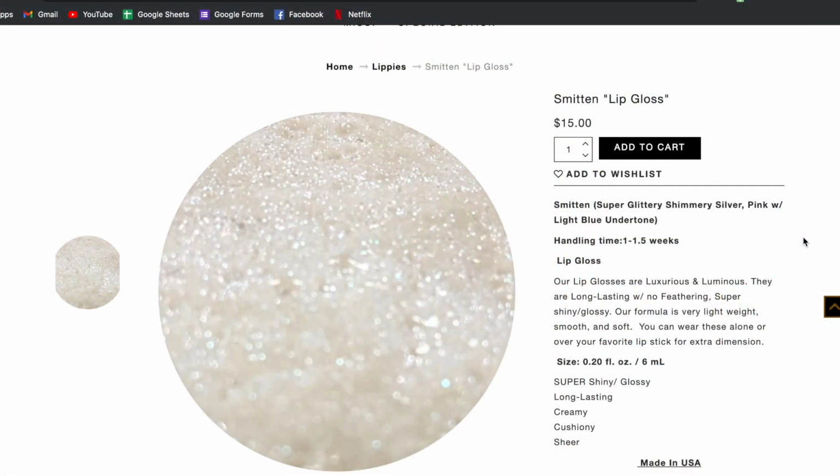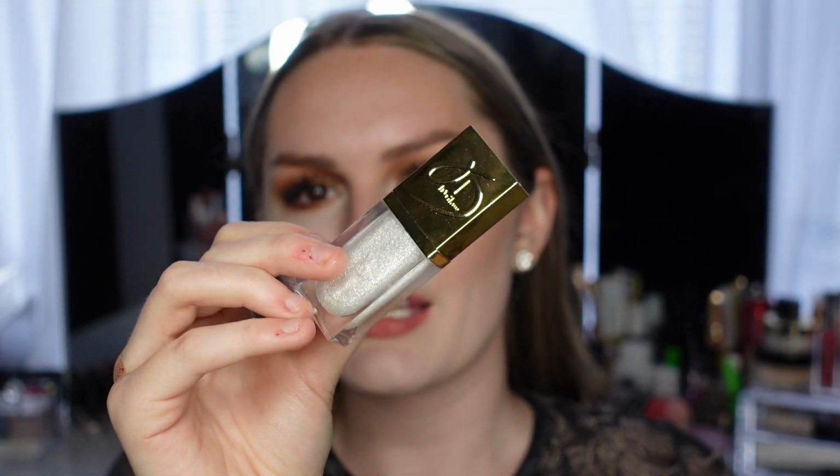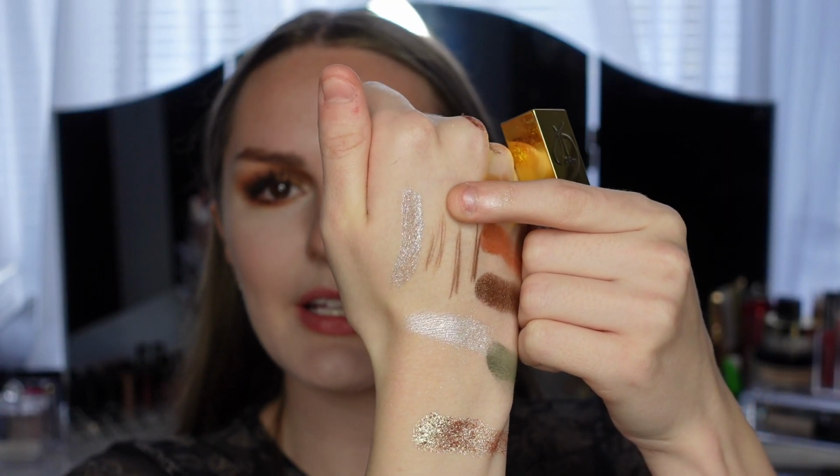But I also picked up a lip gloss from them. Now, this is my mistake. So this is the packaging, and I thought I bought a clear gloss. This is in the shade Smitten, and it's more of a glitter gloss. I was kind of disappointed by this. But it's not the company's fault, it's my fault for not realizing what type of gloss it was. So I'm just gonna swatch the gloss. There's a swatch of the gloss. As you can see, it's just a very glittery gloss. On the lips, it kind of just looks like glitter bits. Maybe.